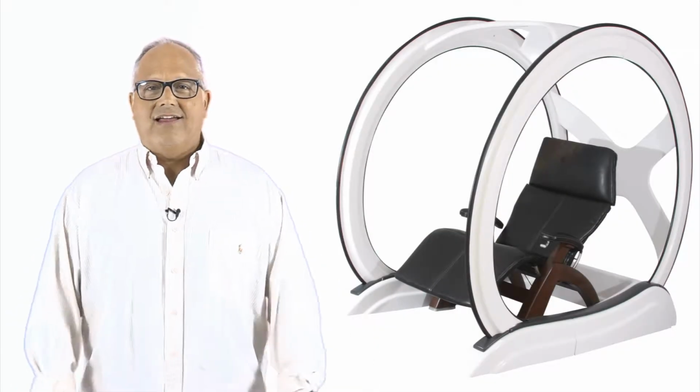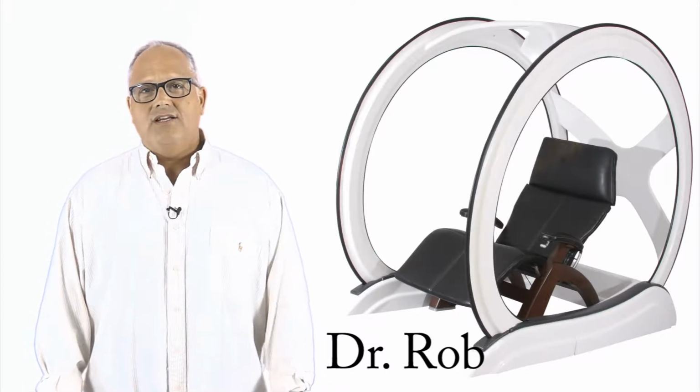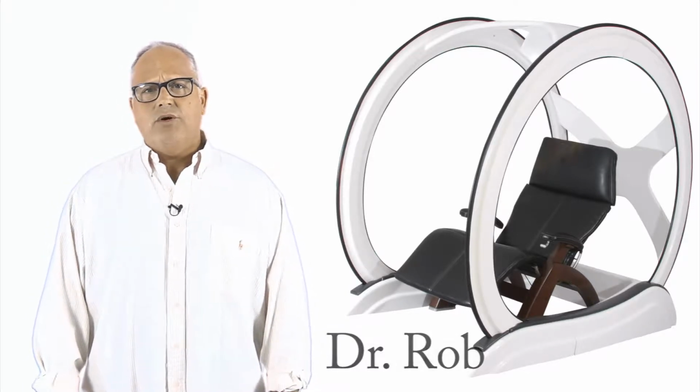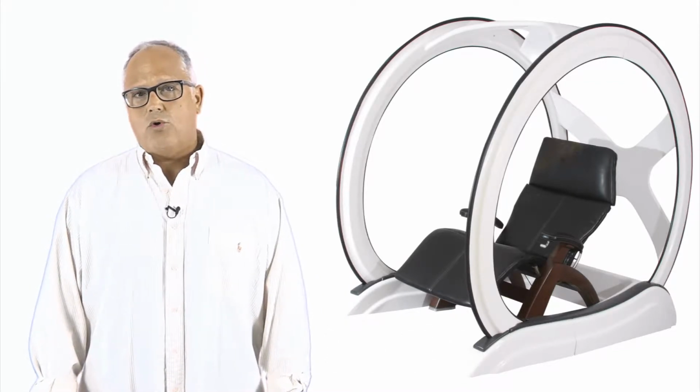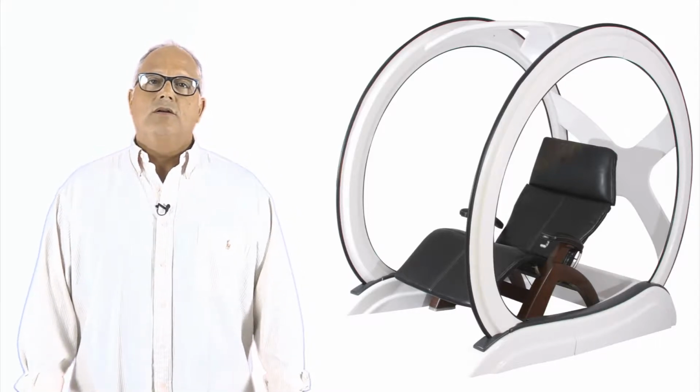So I'm constantly asked, what is this thing? It looks like a time machine. Well, the Magnesphere is a whole body magnetic resonance therapy device. Essentially what we are doing is, inside the two large rings is 1¼ pounds of copper coiling. We're essentially electrifying those copper coils and producing a magnetic field. This magnetic field is specific to human resonance.